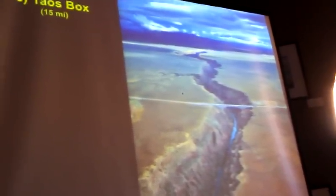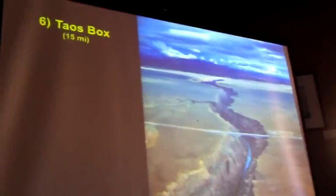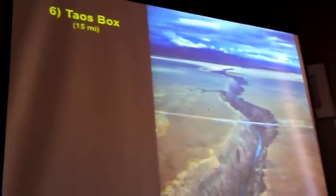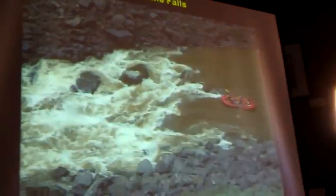Now, in contrast, the Taos Box draws visitors from all over the world. This stretch of river is arguably the finest whitewater day run in the entire U.S. and perhaps in North America, and certainly one of the most scenic from above. Adding to its allure is this award-winning bridge and two riverside hot springs, but the real draw, of course, to the Taos Box is the rapids.